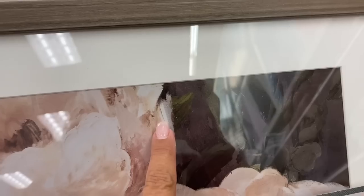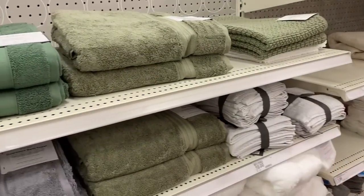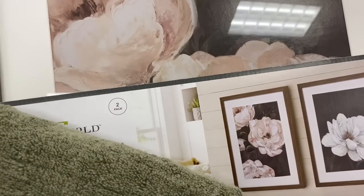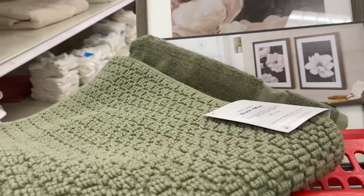Now I know it's really hard to see behind this glass and the glare that it's bringing, but there's some beautiful green in this print as well. And so I'm gonna go ahead, pick these towels up, and this set has a beautiful bath mat that was only $12 and was really well made.